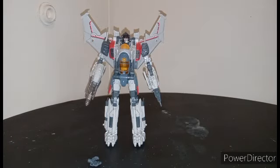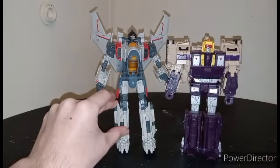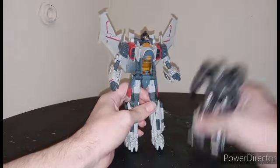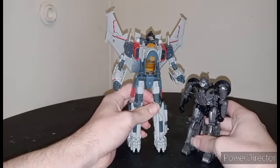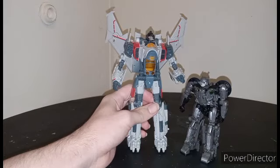So now, it's time for transformation back into vehicle mode. I forgot, we have one more. G1 Blitzwing. There we go. That's a whole lot better. I keep forgetting people. Next to G1 Bumblebee. I know you guys want to see this. I almost forgot this. What the fuck? Okay, hopefully now we are done with side comparisons.